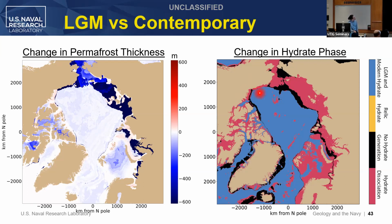There's also technically this region, which we call relic gas hydrate. There are a few locations on the map. It just doesn't show up in this. I'd have to zoom way in for you to see it. We call this relic gas hydrate because the hydrate would only be produced during the last glacial maximum, and the contemporary conditions don't have the correct conditions to produce gas hydrate, but they have the conditions to maintain gas hydrate. So basically, if hydrate existed in those locations, it could have only been produced back in the past and wouldn't be something that could contemporarily be produced. There's a few locations like that, but not very many.